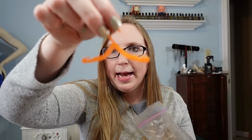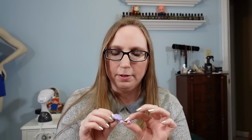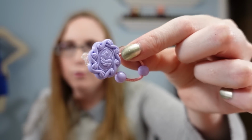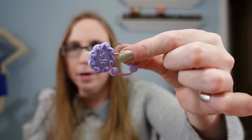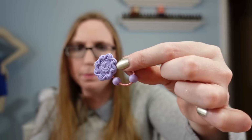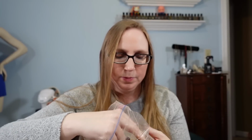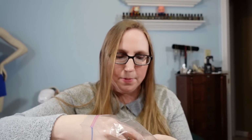There's some Barbie hangers. I do have a baggie of those. People do buy the older Barbie hangers as well. I can't for the life of me figure out what this is from. I don't know if it's from a Barbie horse, possibly. I'm unsure. I gotta do research on that. Some sort of hair tie. These things, I'm not sure what they are.